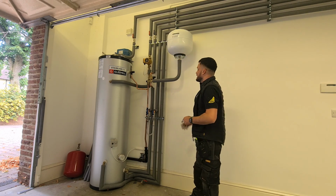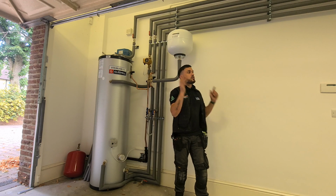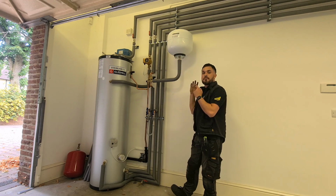This is bracketed nicely. Matty's fitted this, he's done a great job. I've got the boiler side done over there, which I've showed you. I've shown Matty, and Matty's delivered the goods here.